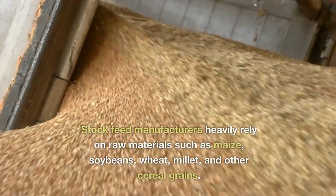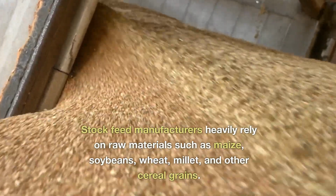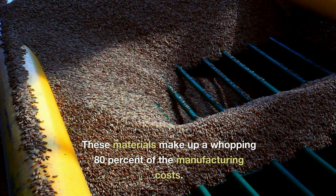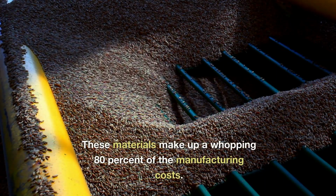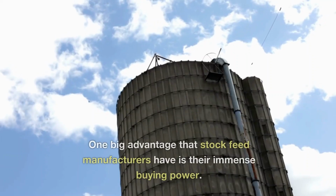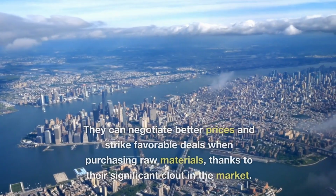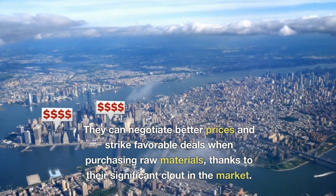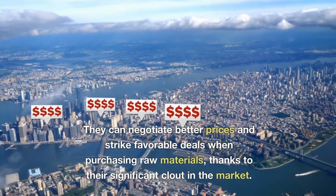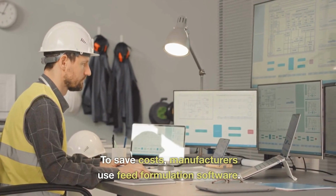Stock feed manufacturers heavily rely on raw materials such as maize, soybeans, wheat, millet, and other cereal grains. These materials make up a whopping 80% of the manufacturing costs. So, it's absolutely crucial for manufacturers to find the cheapest sources for these raw materials. One big advantage that stock feed manufacturers have is their immense buying power. They can negotiate better prices and strike favorable deals when purchasing raw materials, thanks to their significant clout in the market. To save costs, manufacturers use feed formulation software.